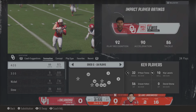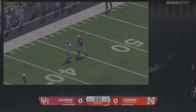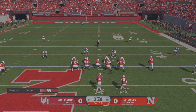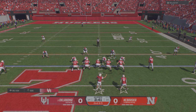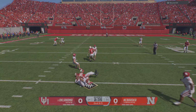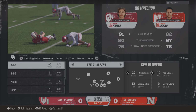And an absolutely fearless tackle, giving up size, still got him on the turf. They're able to find the tight end for an easy completion, but good job tackling, not allowing him to get the first down. Second down, they'll go to the air. Finds his big tight end. And the defense makes the immediate tackle, but he has enough for the first down.